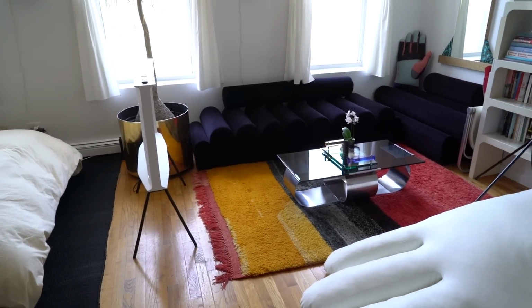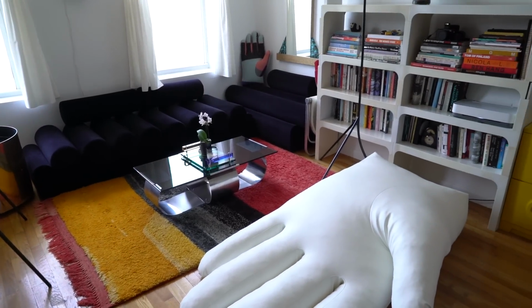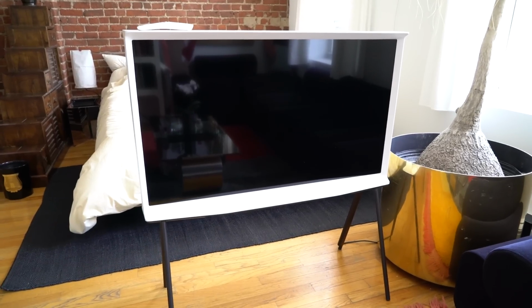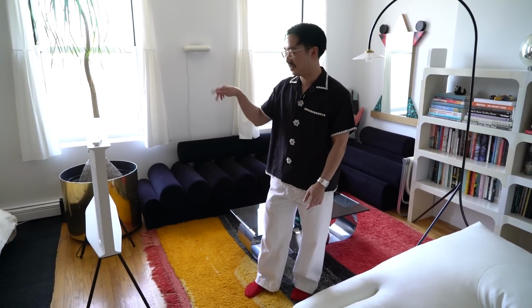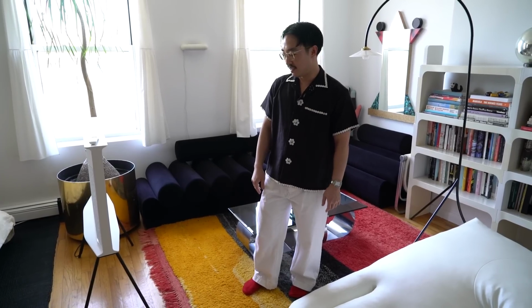So from my bedroom, we moved directly into my living room. Another sort of barrier that I have in between my bedroom and everywhere else is this little TV. This is just a little Samsung Serif TV. I keep it in between the living room and the bedroom, and it acts as a little bit of a barrier. I also turn the TV around and watch TV in bed, which is really nice.